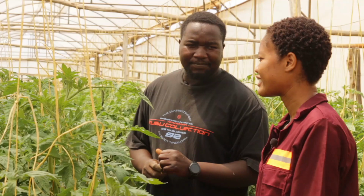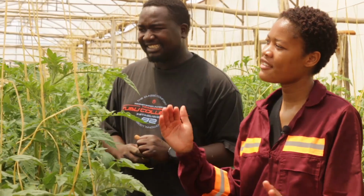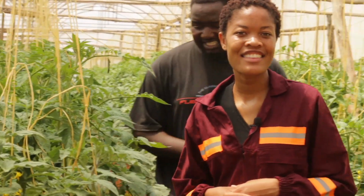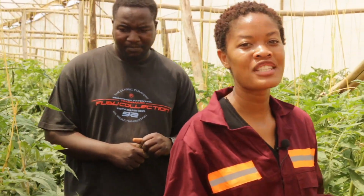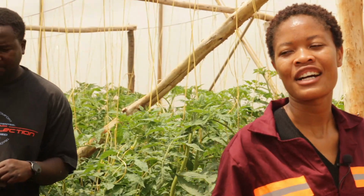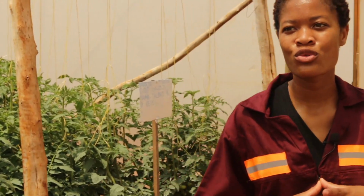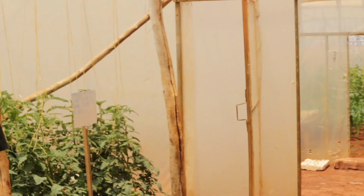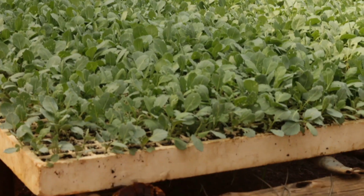Okay, so how many beds do you have in total in this huge greenhouse? So I've got 88 beds. 11 beds for each person. Yes. Okay, guys, I think you have seen we have Tovista, which is a firm breed that is used here in terms of longevity and also market price. So thank you very much. We're now heading to the next greenhouse. Thank you so much. Let me take you to the next greenhouse.